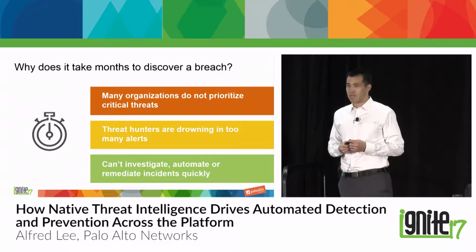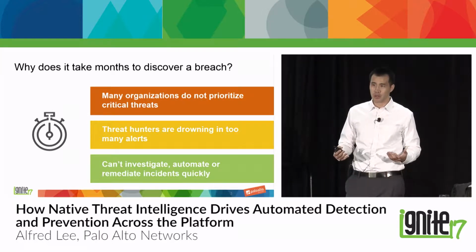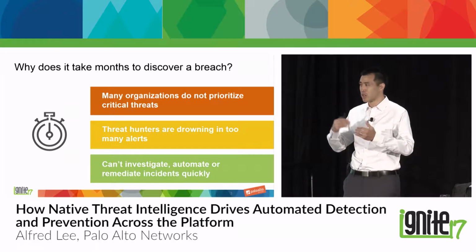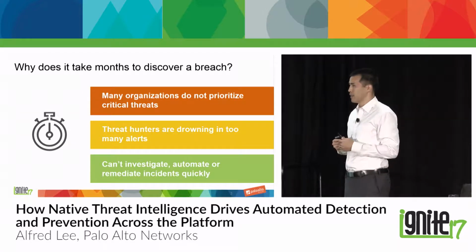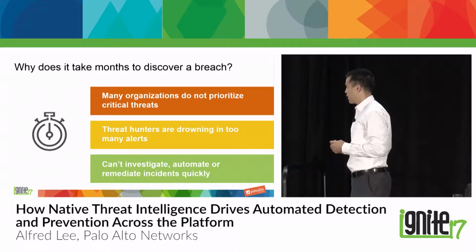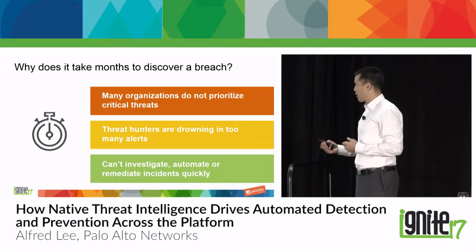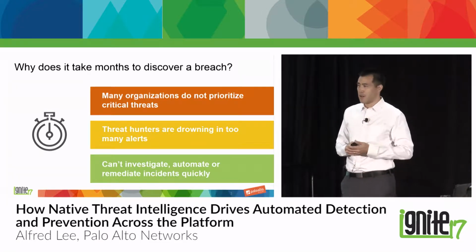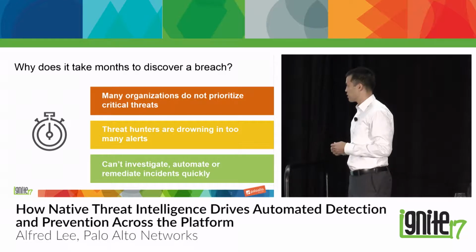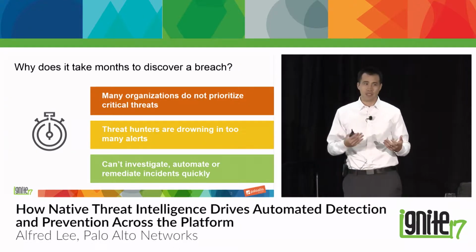Also the fact that it's difficult to prioritize, or oftentimes organizations don't prioritize the critical alerts. They're just trying to keep their head above water and looking at what they can in terms of critical alerts. And then finally, in order to investigate, it's not automated. It's a very manual process. And so again, resources come into play: you can't investigate, automate, or remediate against these incidents very quickly.